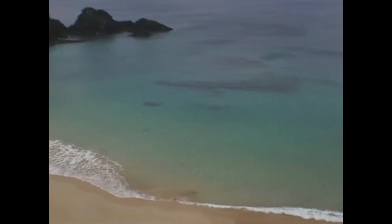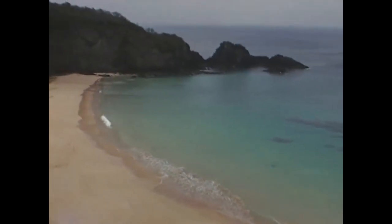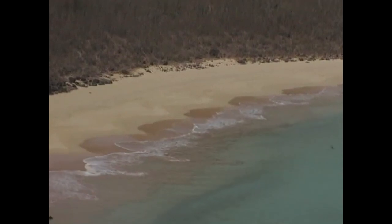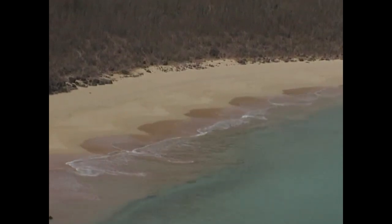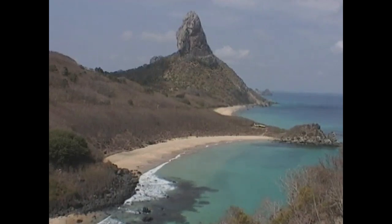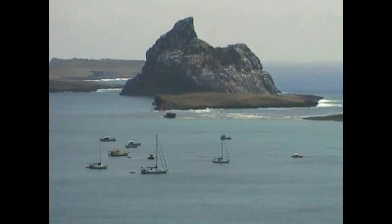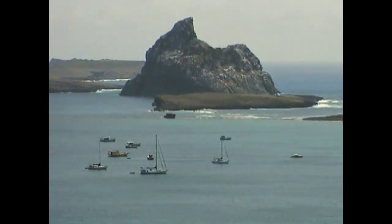Over 400 years after the Portuguese arrived, Fernando's sandy beaches remain totally deserted. The northern side of the island is shielded from the worst of the elements. It's dominated by Mount Pico, a 1,000-foot-high landmark visible 30 miles out to sea. Here, too, is the only safe anchorage.